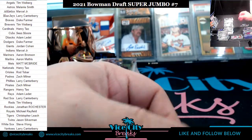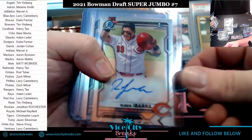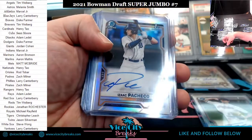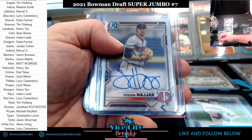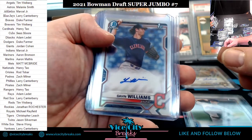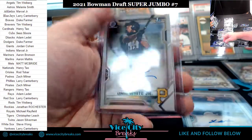Let's go ahead and do the recap. Then I'll clean it up. So base autographs, and a couple of these teams I'm going to keep marked off here. The Reds of Ibarra, keeping that one. Freelich, Brewers. Petty, Twins. Mace, Indians. Allen, Reds. That's a double. McDonough. Wait, that's not base. Panzini for the Royals. Another Twins for Hajar. McCade Brown, Rockies. Hayes. We got the Gavin Williams for the Indians. The Benny nice one for the Rockies. McCluskey for the Giants. Sarantola for the Royals. And Lonnie White for the Pirates.